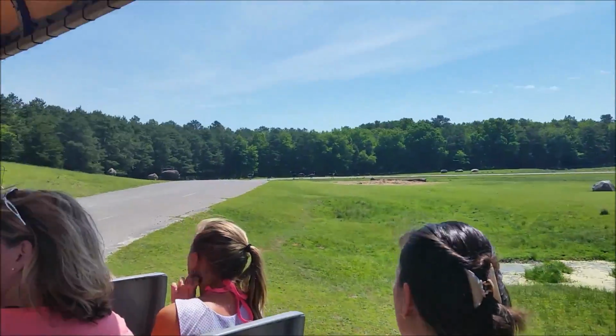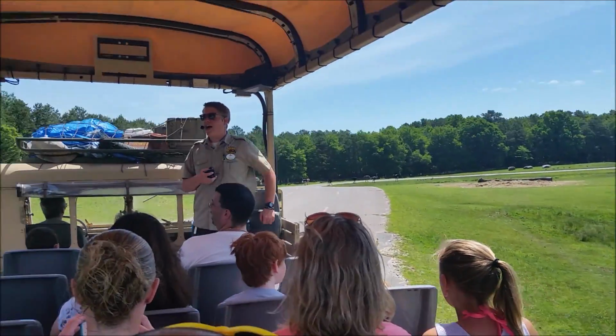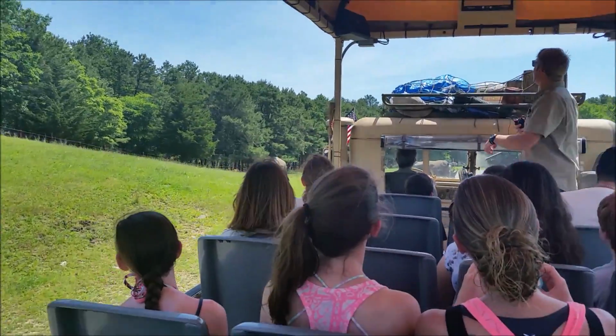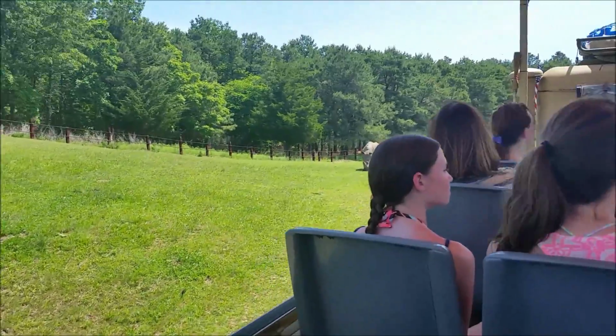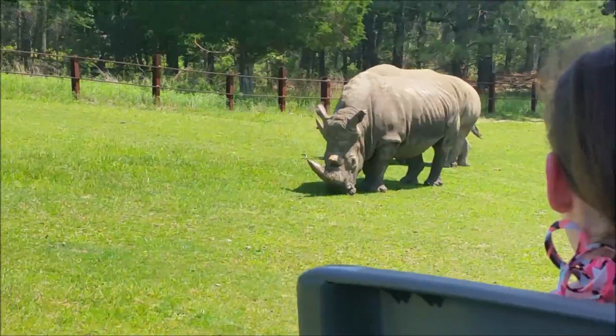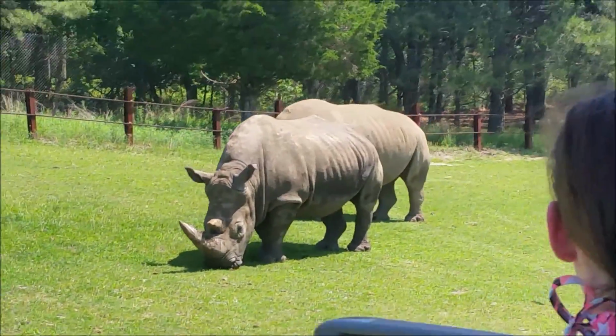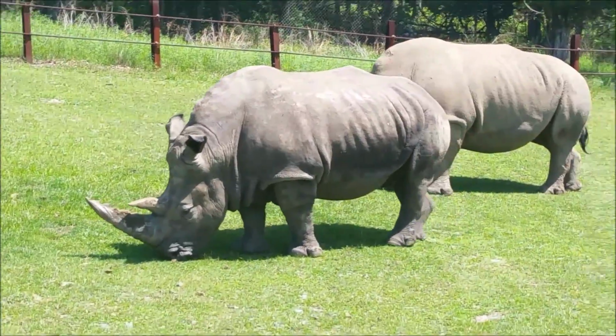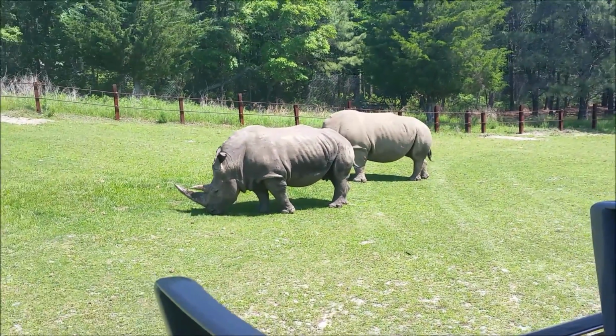So coming up real close to the truck on our left-hand side, we're going to get to see our white rhinoceros. Oh, they're crossing, so we're both going to get to see some. Now, as you can see, the white rhino isn't actually white. They are gray in color, but they got named the white rhino because of a misunderstanding from a long, long time ago. They were originally called wide rhinos.